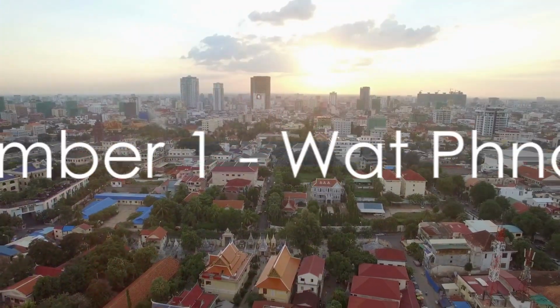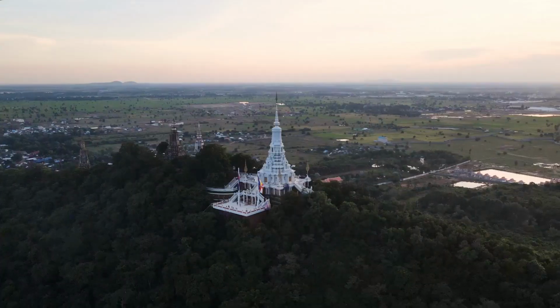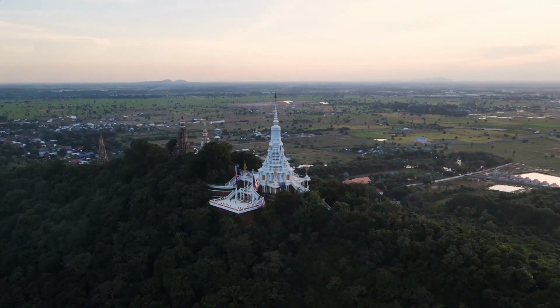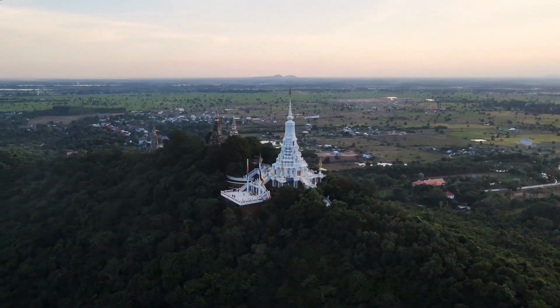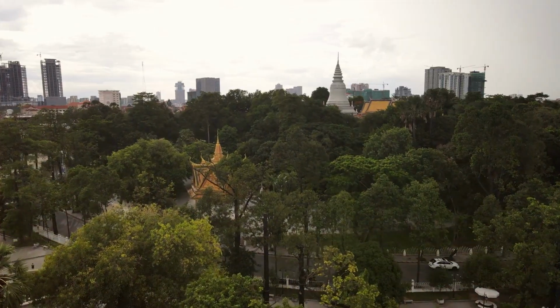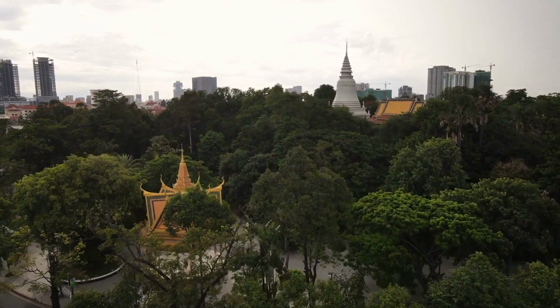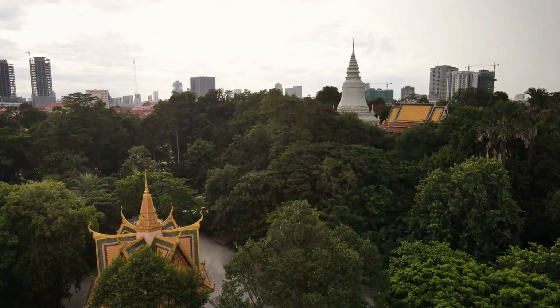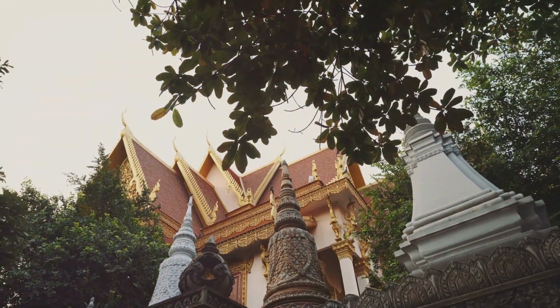And finally, at number 1, we have Wat Phnom, the heart and soul of Phnom Penh. Wat Phnom, which translates to Mountain Pagoda, stands as the tallest religious structure in the city. Its unique charm and grandeur make it impossible to miss. Located atop a 27-meter-high hill, this sacred sanctuary is a beloved symbol of the city and a testament to its rich history and culture. The legend of Wat Phnom is a captivating one.